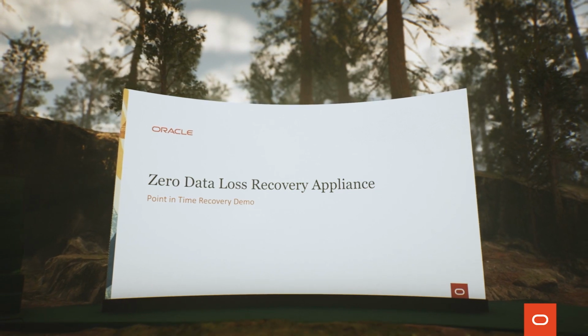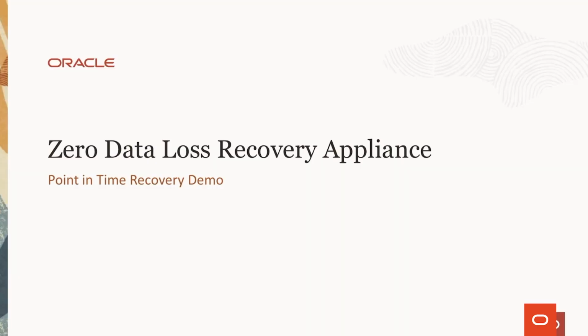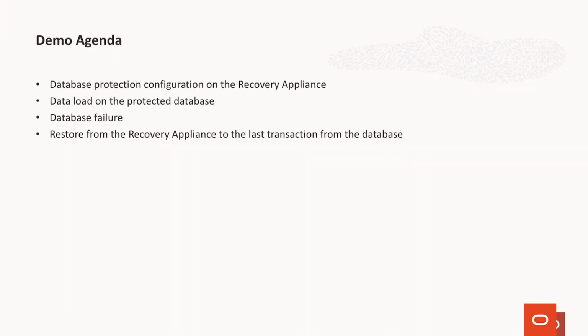I'm going to do a demo that shows point-in-time recovery using the zero data loss recovery appliance. What I'm basically going to show is how the database protection is configured on the recovery appliance. Then I'm going to load some data into the protected database so we have real transactions coming into the database. I'm going to simulate a database failure, and then I'm going to do a point-in-time recovery from the recovery appliance that will actually show that the last transaction was captured from the database. Think about how powerful it would be to get to that last transaction in the case of a ransomware attack.